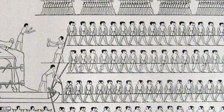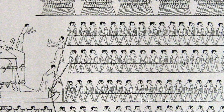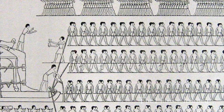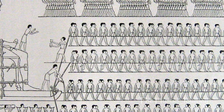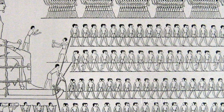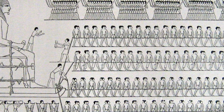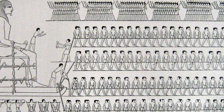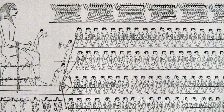Now, archaeologists estimate it took about 20 years to build the pyramid. For this, however, you would need a minimum, and that's a minimum, of 20,000 workers per day. Now, it does seem like a lot of hard work and time just to build an elaborate tomb. But what do you think? Was it a tomb, or maybe something else?